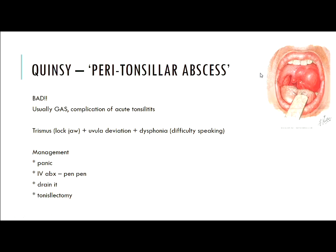So peritonsillar abscesses, also known as Quinsy, is one of the bad complications of tonsillitis, and it's when you just get a build-up of pus and stuff in the back of your throat. It's kind of like an abscess, I guess. It's usually caused by group A strep.